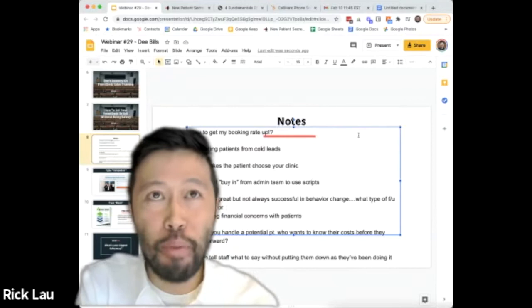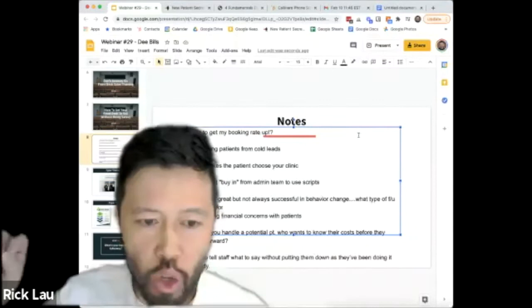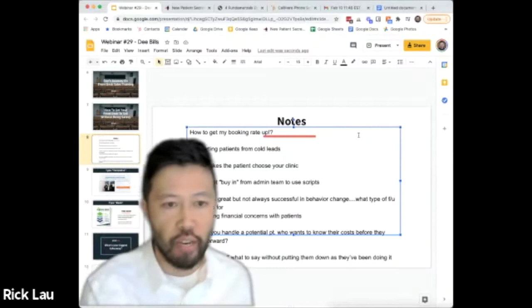Actually, type in the chat. I want to know how many people in here, their role: are you an owner, a manager, or front desk? Type that in the chat, everyone. For those of you that are owners and managers, physios, this is real for you too. So we're probably 50-50 owners and managers. Oh, there's some front desk on here. Good.